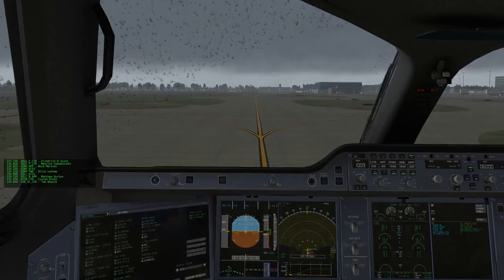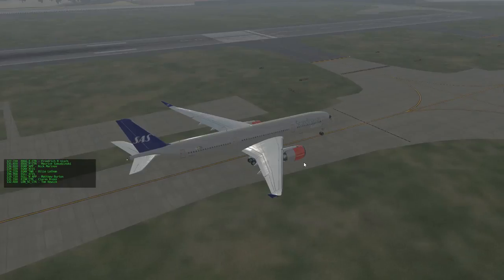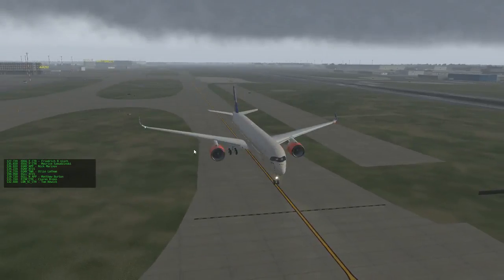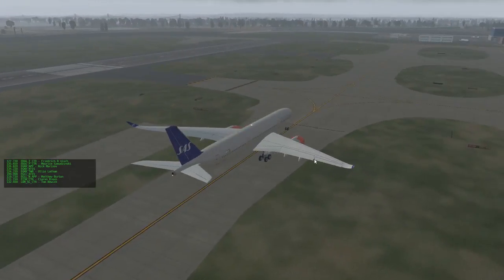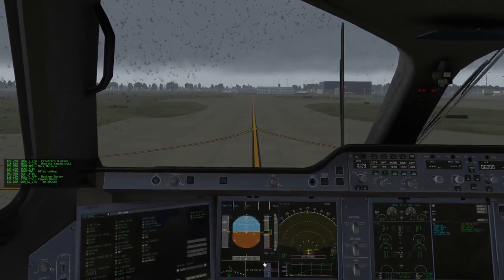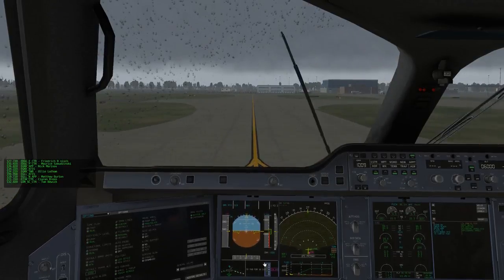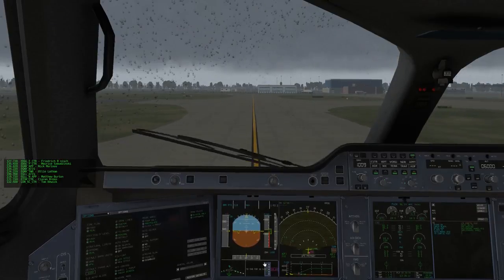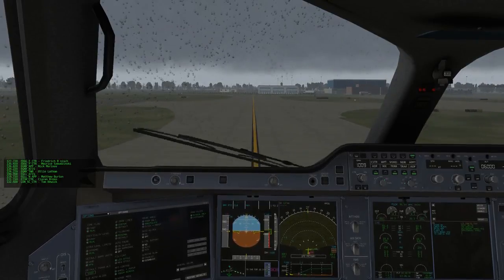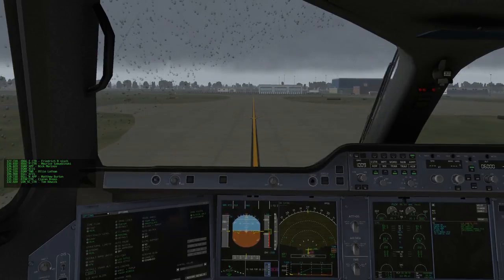Heathrow Director, good afternoon, Speedbird 22 Bravo, passing flight level 98, slowing 220 knots, putting on landing lights. Speedbird 22 Bravo, type Boeing 737. We have information Hotel, descending flight level 90. 22 Bravo, thank you, landing 09 left, there's no delay, descend flight level 80. Flight level 80 for runway 09 left, Speedbird 22 Bravo.